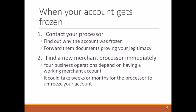When your account gets frozen, the first thing you should do, of course, is to contact your processor. Find out why the account was frozen, and forward them documentation proving your legitimacy. The second thing you should do, because that process is going to take some time, usually 30 to 180 days, is to find a new merchant account immediately. Especially if you're running a business where your income or someone else's income and livelihood depend on having funds available. Because again, like I said, it could take weeks or potentially months for the aggregator to unfreeze your account.